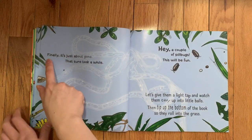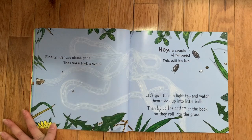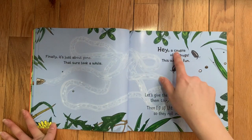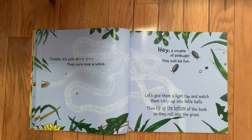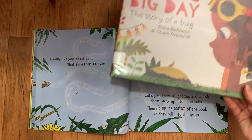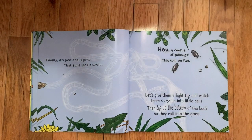Oh, finally, it's just about gone. That sure took a while. Hey, a couple of pill bugs. Hey, I remember we read about a pill bug. Do you remember Hank from our other story? Yeah, he's a pill bug.